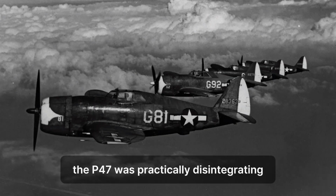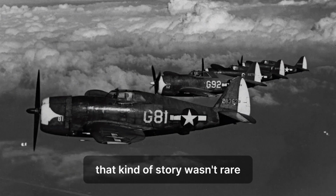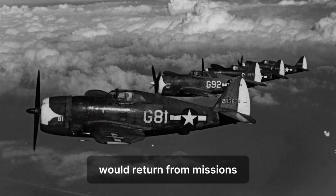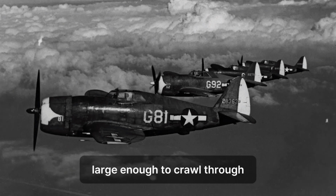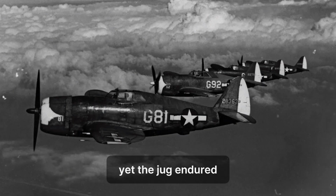The P-47 was practically disintegrating, but it had carried its pilot home. That kind of story wasn't rare, it was routine. Pilots of the 8th and 9th Air Forces would return from missions with tales of miraculous survivals that no other fighter could have managed. Some landed with flak holes large enough to crawl through. Others came back missing parts of the tail, riddled with shrapnel, or with wings so torn that daylight streamed through the metal. Yet the jug endured.